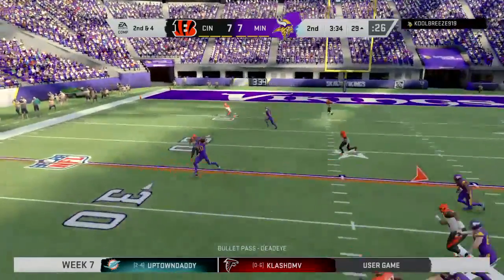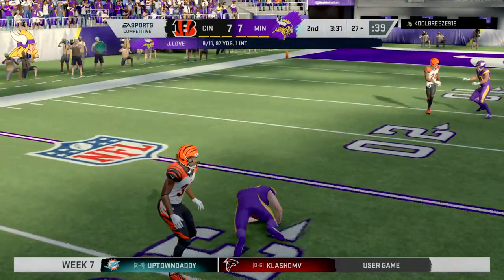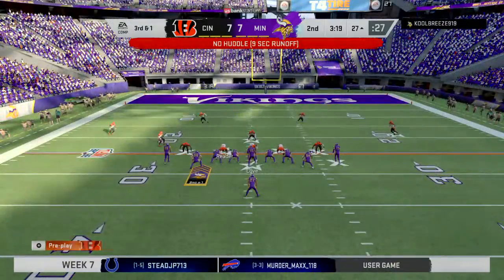Looking to throw on 2nd down. Love. Complete to Bryant. Only 3 yards on the catch. It's 3rd down.